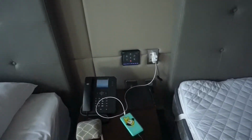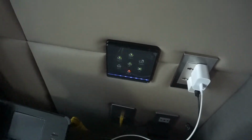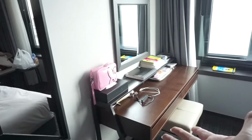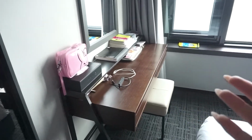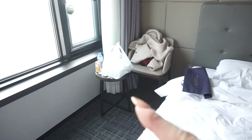And you know what's really cool too? Here is where I can control the lights and everything, which is super cool. And this is the front of my TV. Really nice. And then here's my little stationary area, like my desk, like when I want to study Korean and everything. And of course I do get a little chair with a little table.